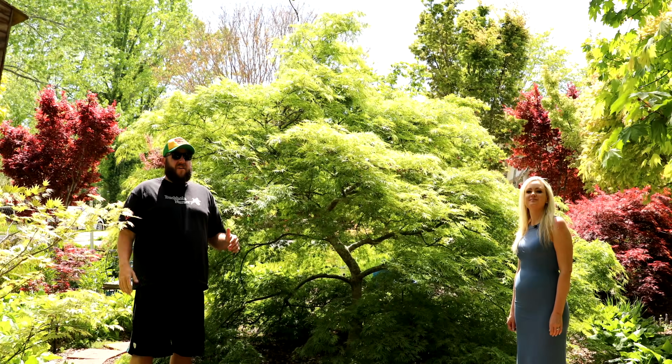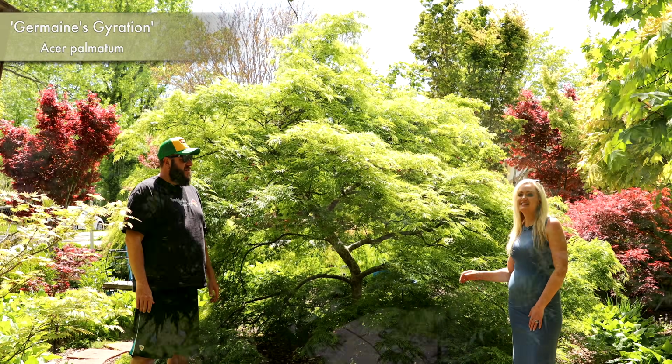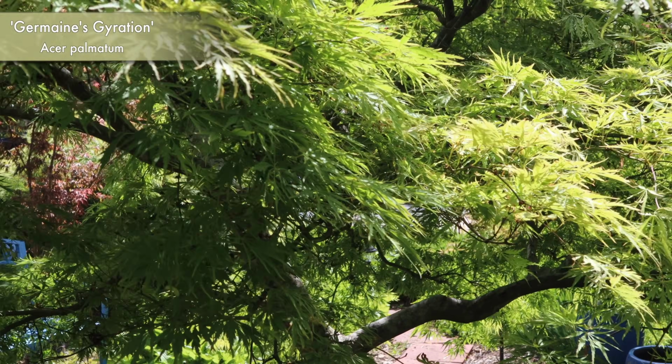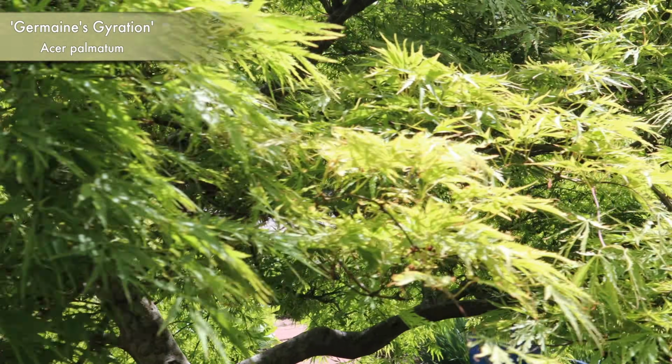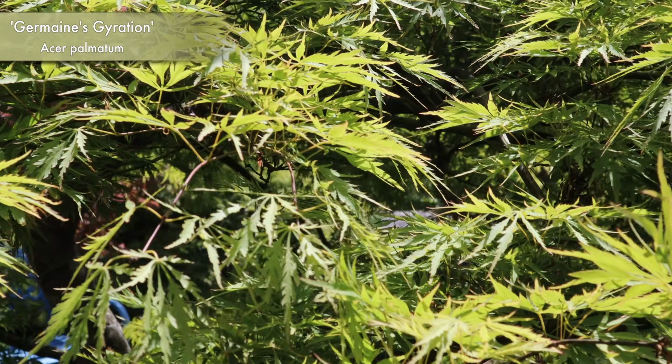All right, guys, next up here, we're next to a big specimen of Acer palmatum Germaine's Gyration. This is an incredibly fast growing variety. I remember when they first planted this and it has grown a lot since then. Typically 10 by 10 in 10 years. This one gets out there.